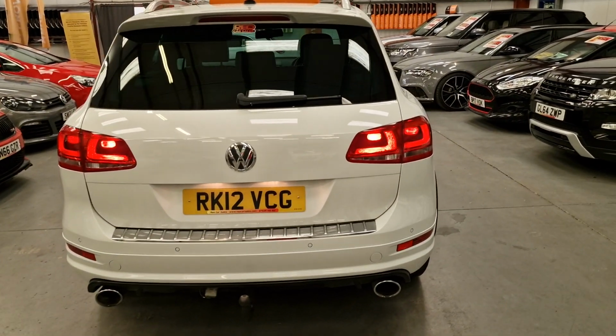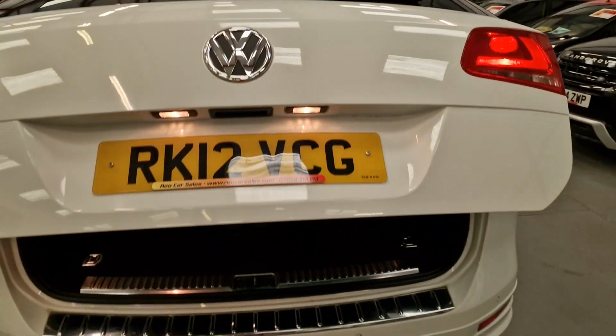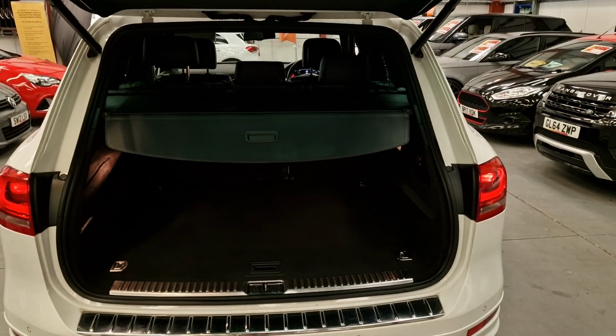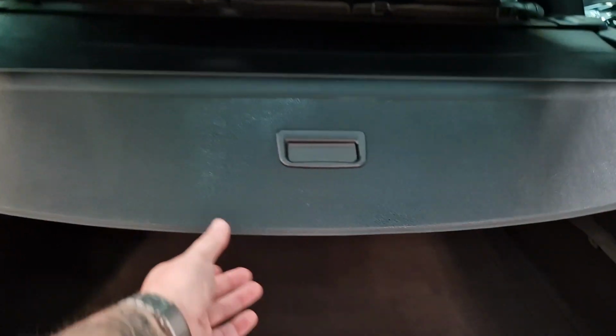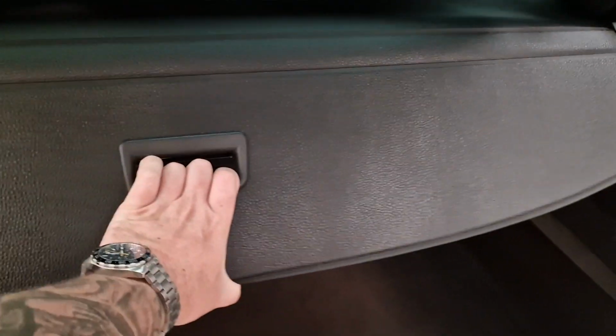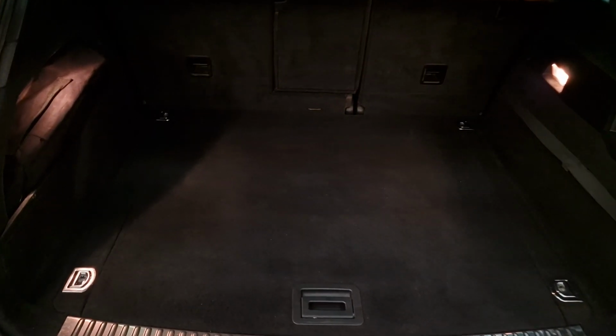Got the tow bar as well with the electric sockets. You got the parking sensors as well, front and rear parking sensors. And as you can see, you got the electric tailgate. Now this parcel shelf just slides up. And then ample room in the boot.